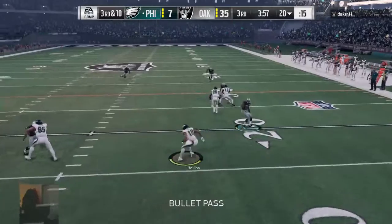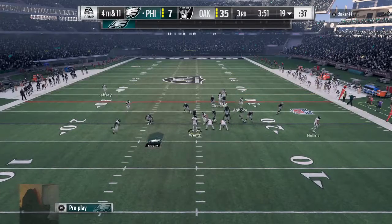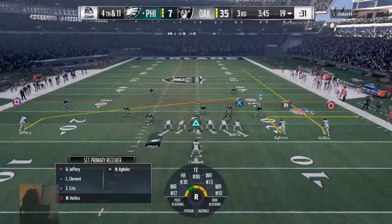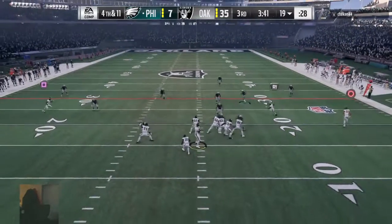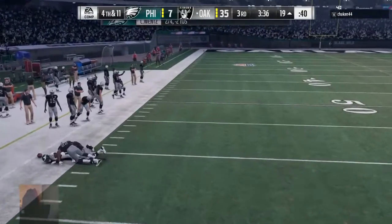Now Wentz. Quick hitter here. It's complete. And he will lose yardage on the play. Back at his own 19-yard line. A loss of a yard, and it brings up 4th. They threw the screen to the perimeter, but to no benefit at all. Tackled behind the line of scrimmage for a loss of yardage. Here we go on 4th down with Wentz. And it is incomplete.